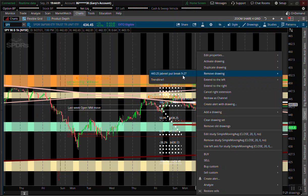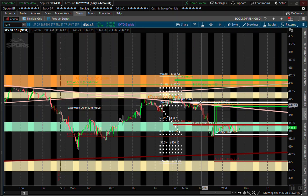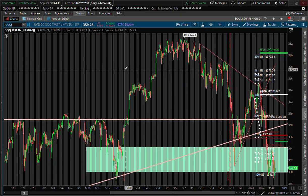On 9/27, Jabril had 443.25. He was calling a put. Once we break below this 443.25, he said that's where you should initiate puts, so keep that one on watch as well if we were to happen to bounce back up into that area. Okay, I got this one on there.